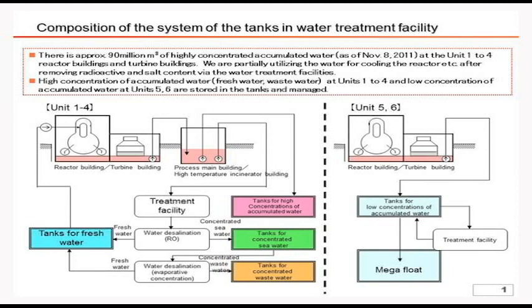Moreover, accumulated water in the turbine buildings is being currently transferred to the process main building and the high temperature incinerator building and then treated. We also prepared tanks for highly concentrated accumulated water as a spare system in case the amount of accumulated water significantly increases or the water treatment facility ceases to operate normally.